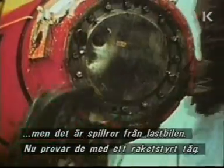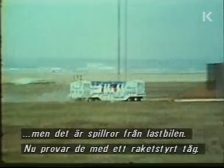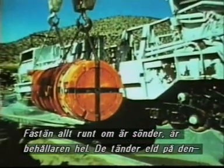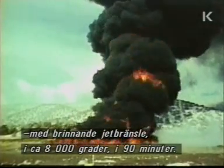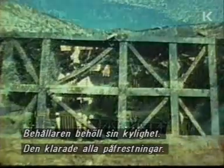But it's just a bit of lorry debris, so they put it on a train powered by a rocket sled. Although everything's collapsed around it, the flask itself is fine. So they set fire to it in a pool of burning jet fuel at 1400 degrees Fahrenheit for 90 minutes. The flask kept its cool. It survived everything they threw at it.